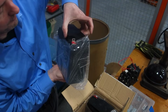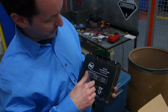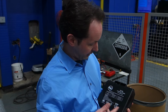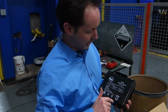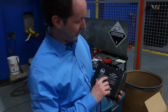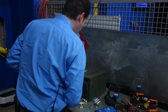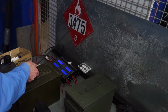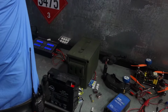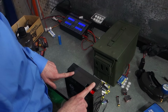I can take this battery out of here. Now this is a 12-volt, 18-amp-hour, non-spillable lead-acid cell, but sealed. It says no lead, which I think means do not dispose of it because of the lead. It's a rechargeable, valve-regulated lead-acid battery. So I can put this lead-acid battery under there, and this LiPo unit will charge this battery.